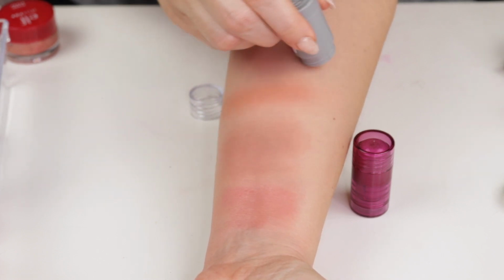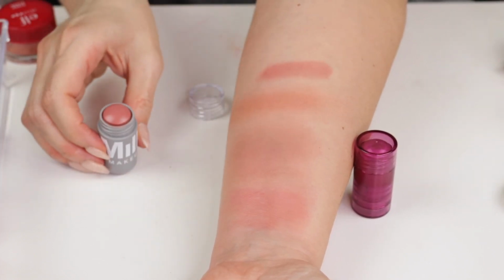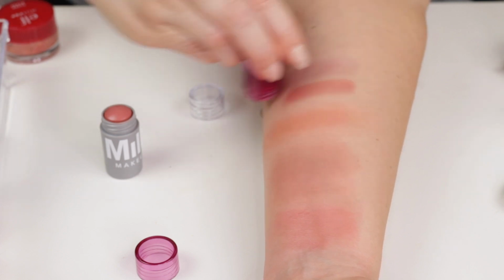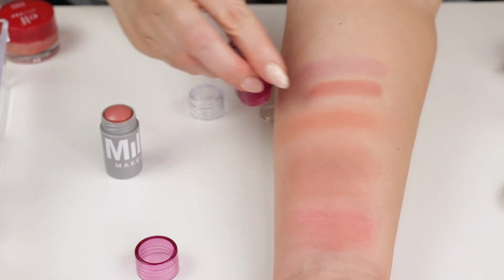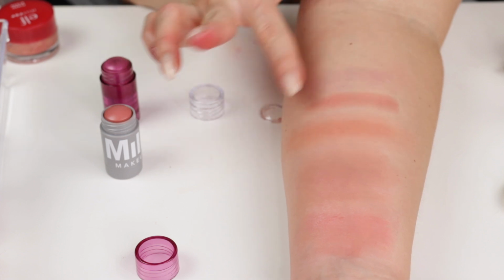Speaking of work, I'm gonna start working further up my arm. This is really pretty. See guys, this is why I need to do some of this, because I will never use some of these shades if I don't end up swatching them. So this one, wow, this has, okay, not much of anything to it. This is a very sheer sheen. You'd really need to build that up.